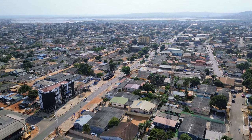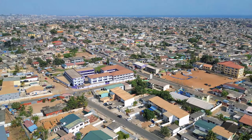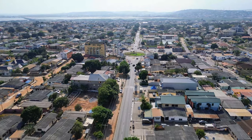Dansoman is one big community, and you need to see. Dansoman is a very affordable location to live. The rents are affordable. There's water, there's light, and the streets are also good.